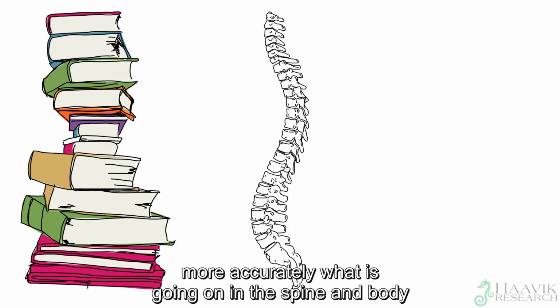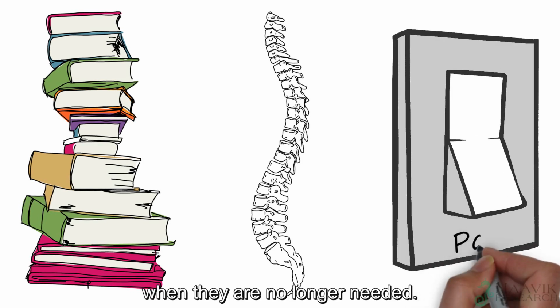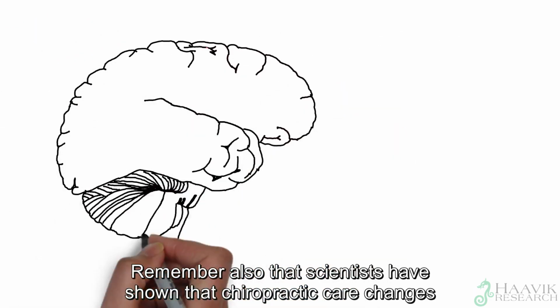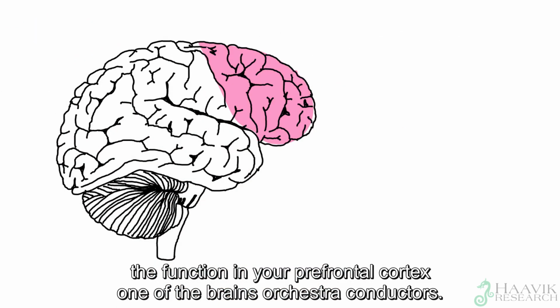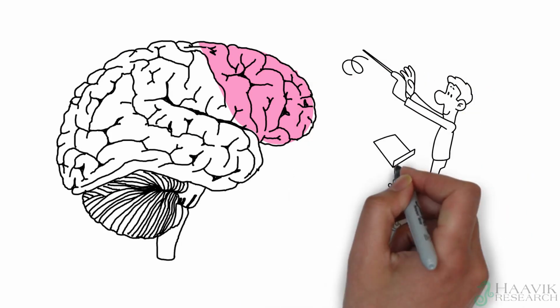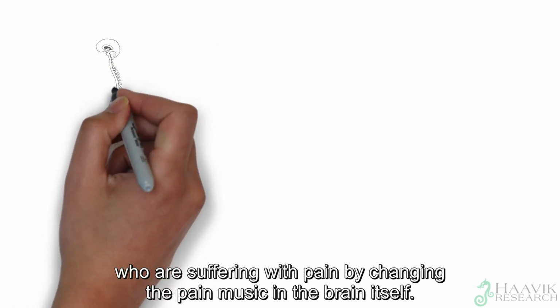This is most likely because chiropractic care helps your brain know more accurately what is going on in the spine and body, and may help your brain to switch off feelings of pain when they are no longer needed. Remember also that scientists have shown that chiropractic care changes the function in your prefrontal cortex, one of the brain's orchestra conductors. This is also probably why chiropractic care helps people who are suffering with pain, by changing the pain music in the brain itself.